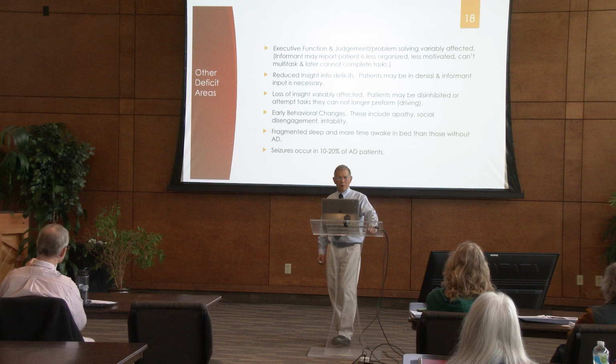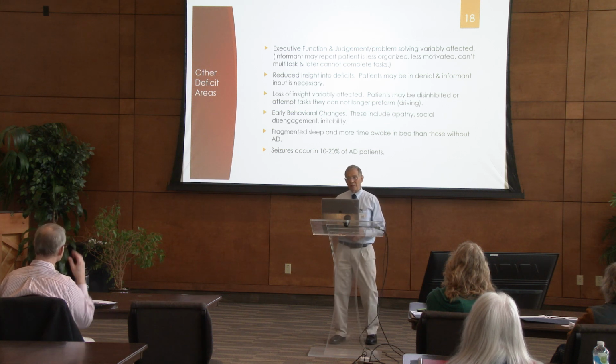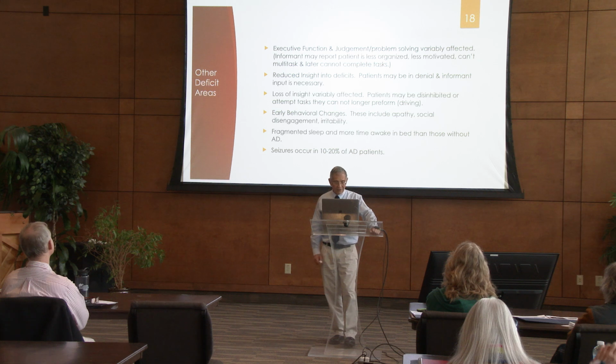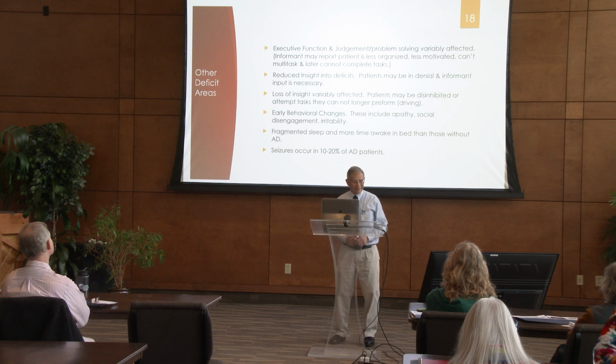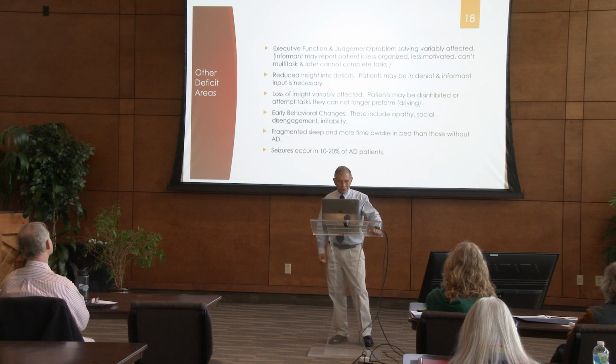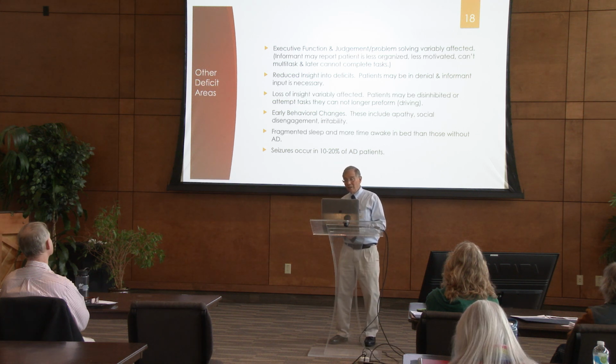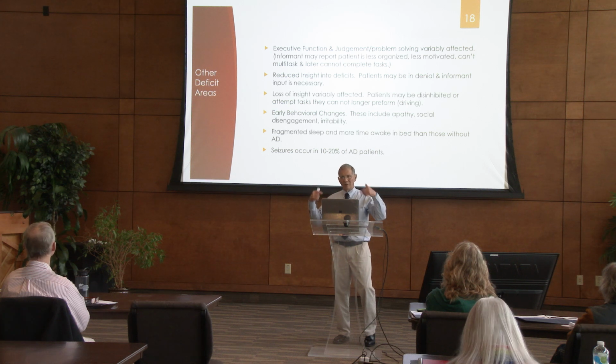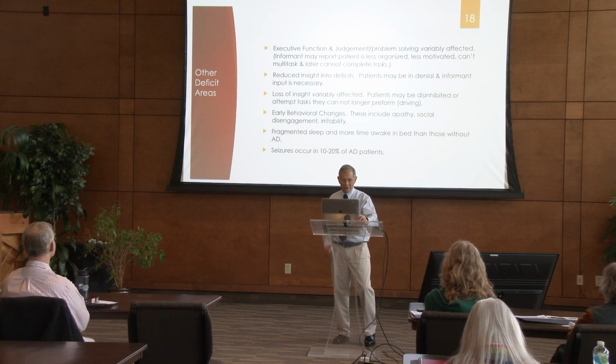An informant may report the patient is less organized, less motivated, can't multitask, and later cannot complete tasks. They may have reduced insights into these deficits. Patients may be in denial, and the informant input is necessary. You've got to have someone there sharing what the deficits are.